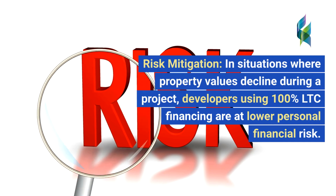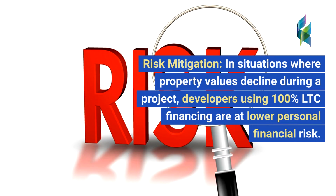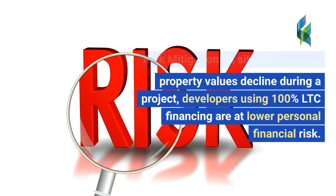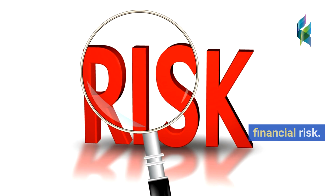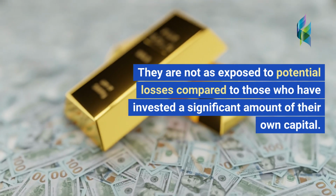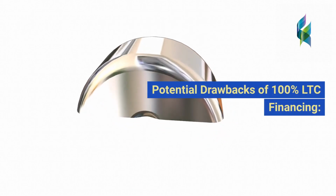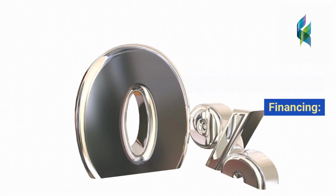Risk mitigation. In situations where property values decline during a project, developers using 100% LTC financing are at lower personal financial risk. They are not as exposed to potential losses compared to those who have invested a significant amount of their own capital.